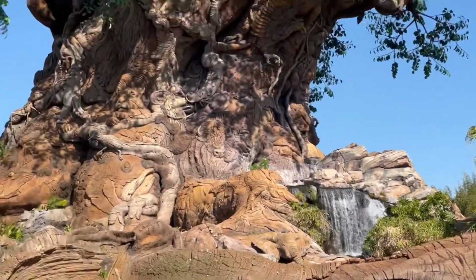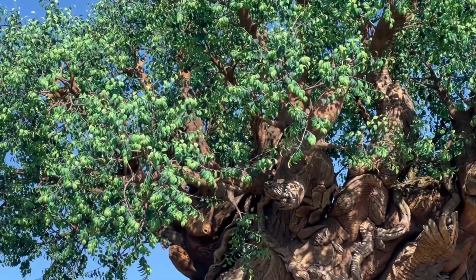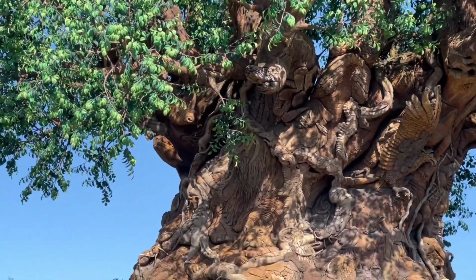I really recommend watching Up before you come here because there are a lot of Russell and Up references from that. The carvings go throughout the entire tree. It's actually built around a giant oil rig, which I think is pretty cool for a conservation park.